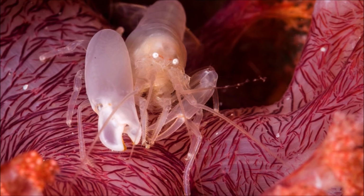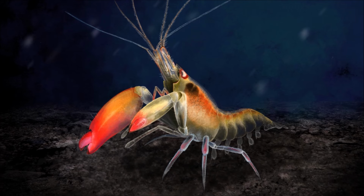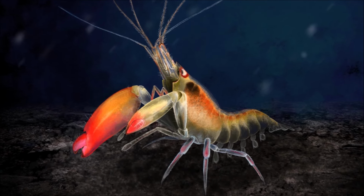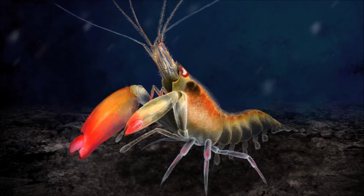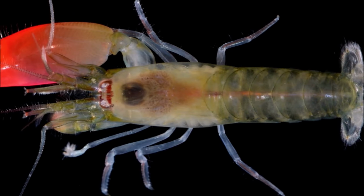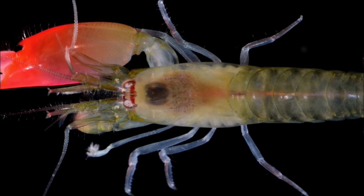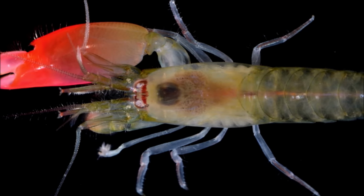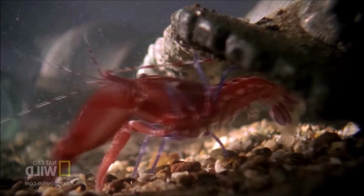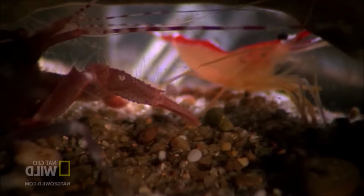The rapid movement of the claw creates a cavitation bubble in the surrounding water, which is essentially a vacuum bubble filled with vapor. When the bubble collapses, it produces a shock wave and a characteristic snapping sound, hence the name pistil shrimp. The shrimp use their powerful jets to stun or kill prey, including small fish, crustaceans, and mollusks. The shock wave produced by the collapsing cavitation bubble is capable of stunning or immobilizing prey, making it easier for the shrimp to capture and consume.